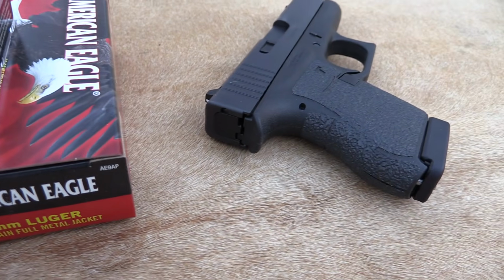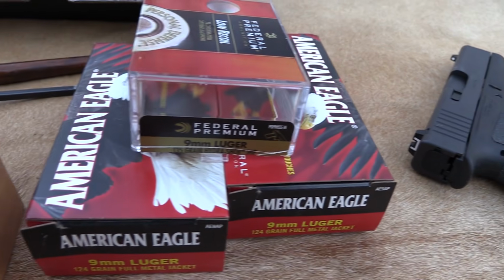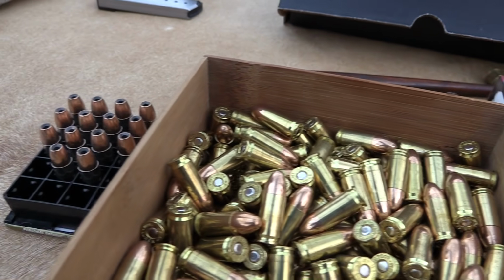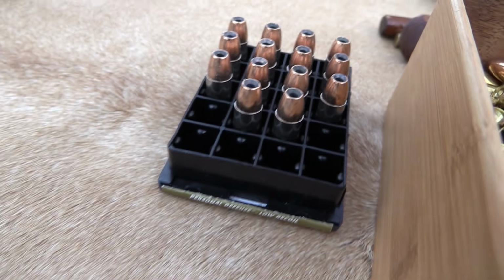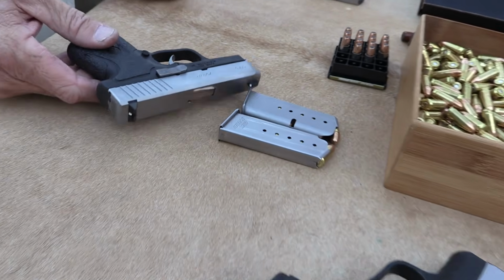So it's a legitimate concern and a curiosity. What is the difference? Because I think I'll save my $300 or $400 if I can get the same firearm. So we're going to look at some of those differences.